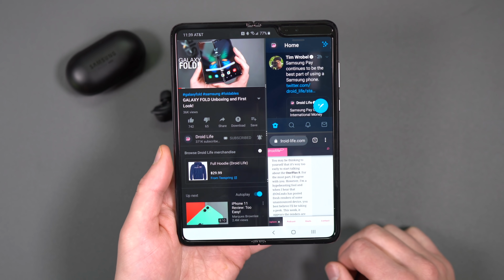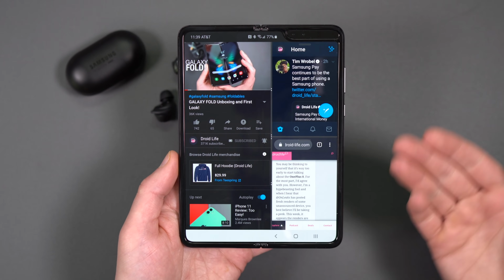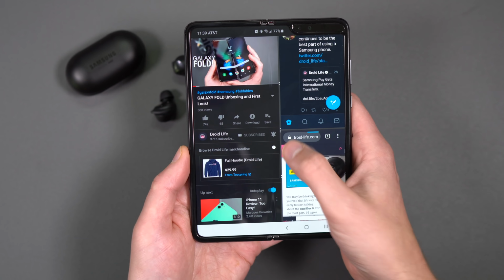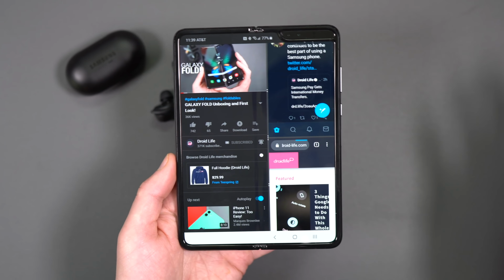We can go over here and play a video. So video playing here, well, it's loading, playing there. Twitter here, can fully scroll in here, and Droid Life down here. You can read articles in the entire site. So three apps at once.